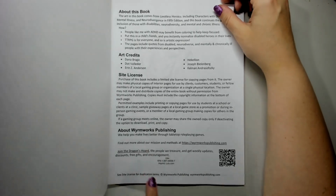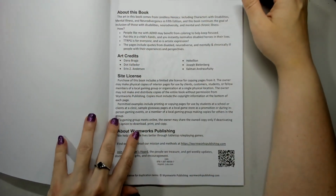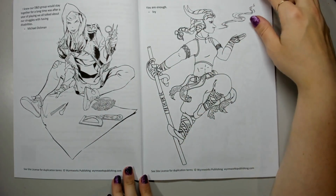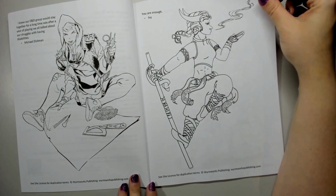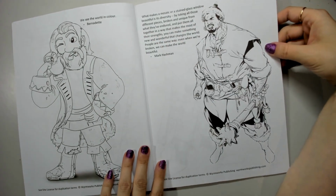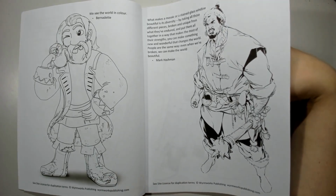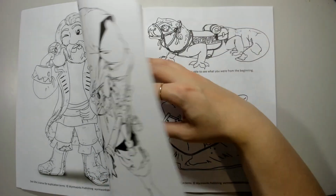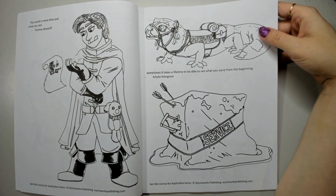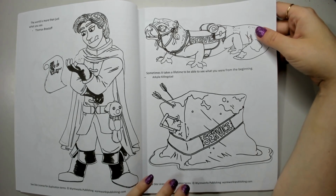But what this is, is Limitless Heroes. So it's characters with disability, mental illness, and neurodivergence in D&D. And that's why I wanted to get it. I wanted to support it because I think it's really important to show representations of disabilities, especially in D&D. I love playing characters in a combat wheelchair. I played a character recently that had multiple personalities in their head and was playing with the idea of depression and mental illness in a way. It was really therapeutic for me as somebody who has also dealt with a lot of mental health issues. And yeah, the combat wheelchair is pretty awesome, just saying.